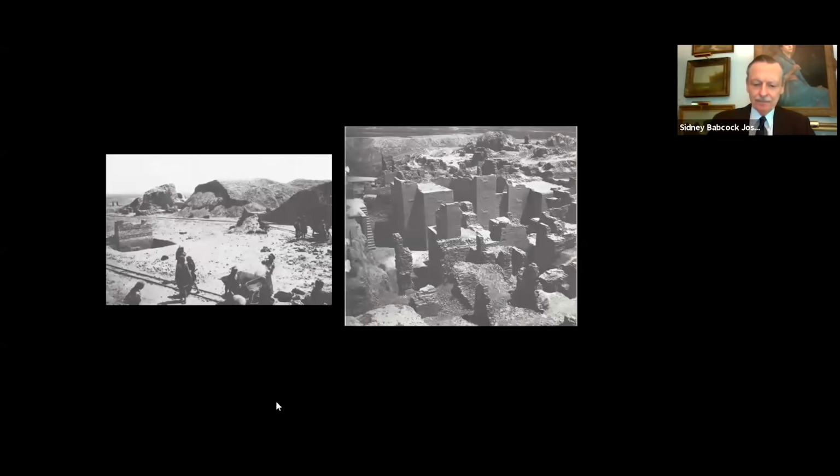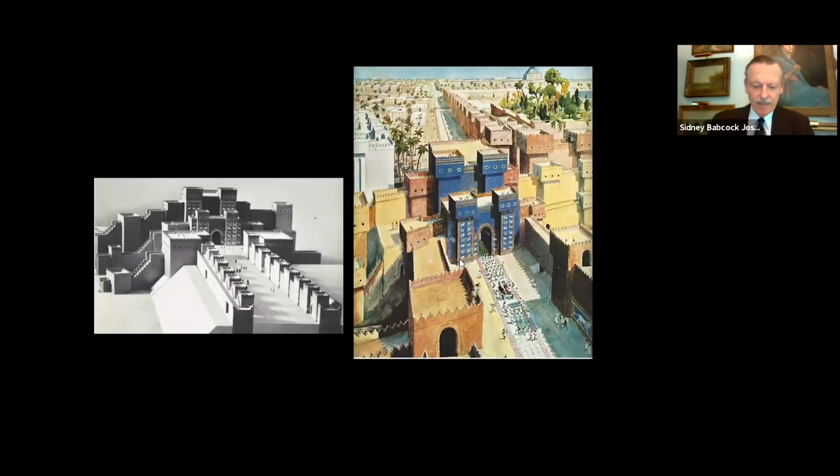On the left is a picture at the beginning of the excavations of the Ishtar Gate. There it is, poking up out of the ground. And on the right are the finished excavations. You see this at the very top of one of these towers coming out of the ground. It's an extraordinary excavation. And here, a model on the left and a painting of the entire procession way and gate. The Morgan Library has an extraordinary object that belonged to Nebuchadnezzar.